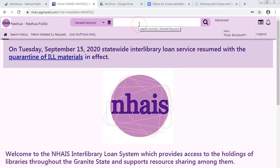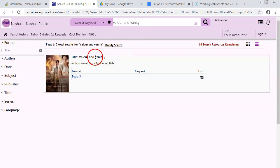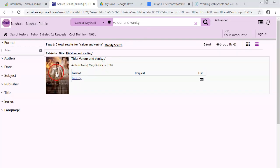Now that we're logged in, I'm going to do a search. It defaults to a general keyword search, which is fine for most things. I'm going to type Valor and Vanity and hit return. Nashua Public Library doesn't have this book, but other libraries in New Hampshire do. On this screen, we can see the title, the author, and a thumbnail image of the book cover. We'll do another search later on so I can show you the different controls there.